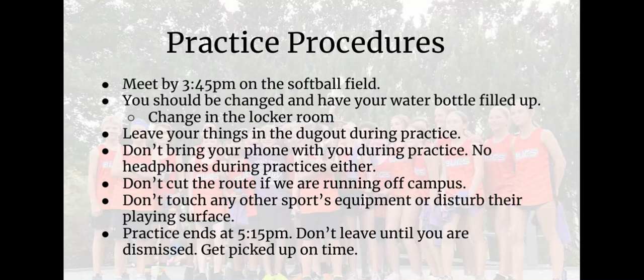Make sure you're getting picked up on time. It's 5:15, so it's earlier in the day than what we're used to in the summer. So if your mom or dad doesn't get off work until 5:15, you have to find another way to get home. Just make sure they know it's 5:15 every day.